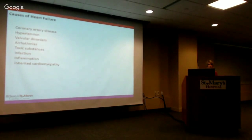Toxic substances, most common of which being alcohol, certainly cocaine, certain chemotherapy agents, including azithromycin. Infection, certain viruses can affect the heart, as well as myocarditis. Chagas disease, a leading cause of heart failure worldwide, not obviously so common here in the United States, as well as inflammatory conditions, hemochromatosis, amyloid, sarcoid, as well as our inherited cardiomyopathies, some of the dilated cardiomyopathies or hypertrophic cardiomyopathies.